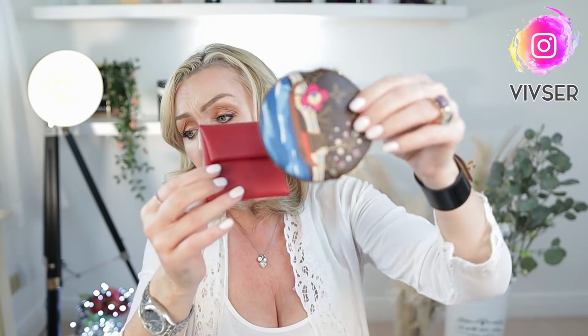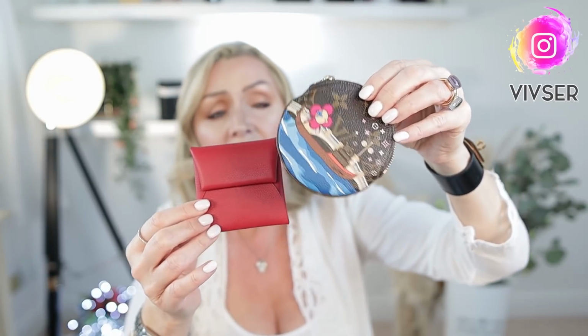So I did also bring out my Bastia coin purse, my little Vivienne with my earbuds in, but again, I could take out the earbuds and just throw them in the top of the bag or whatever way you want, but they definitely would fit in as well. So it's just a matter of changing things around and changing things in whatever way suits your handbag.